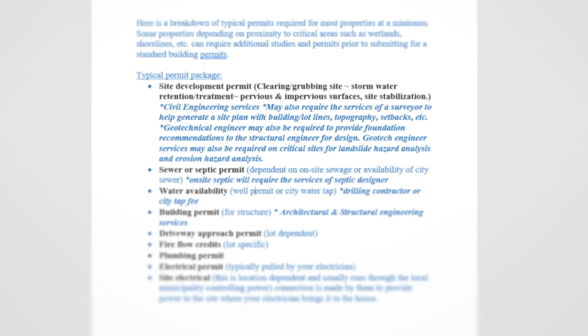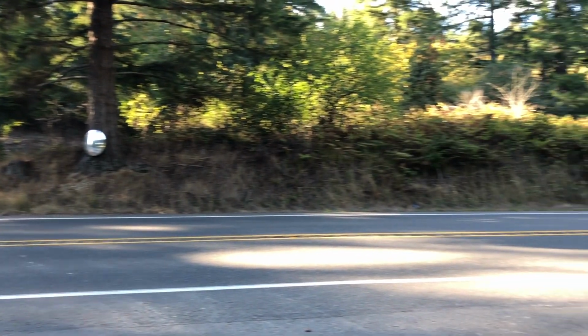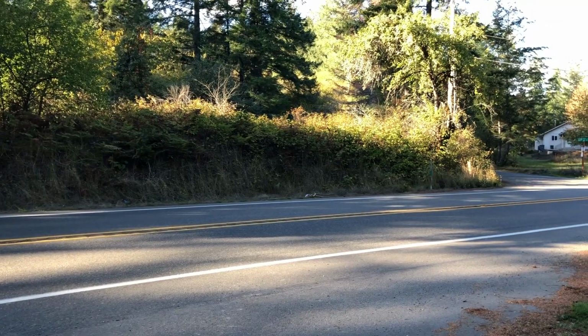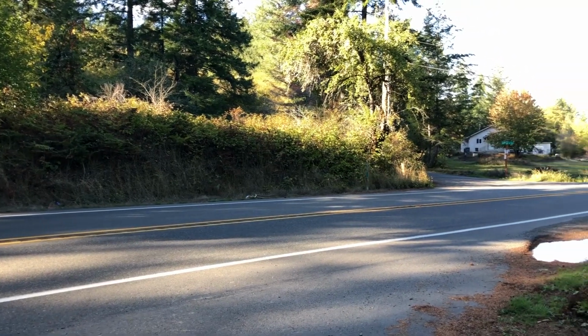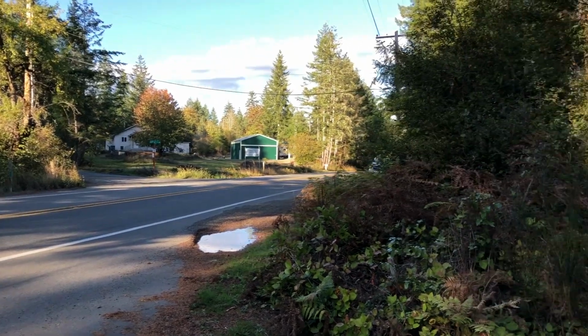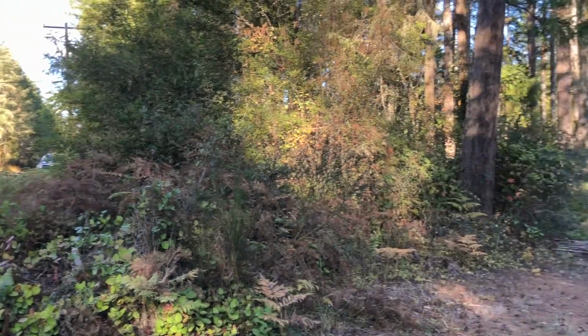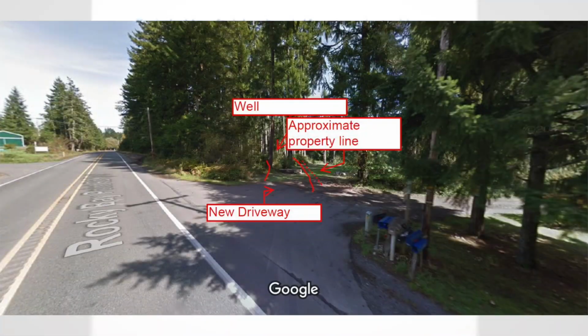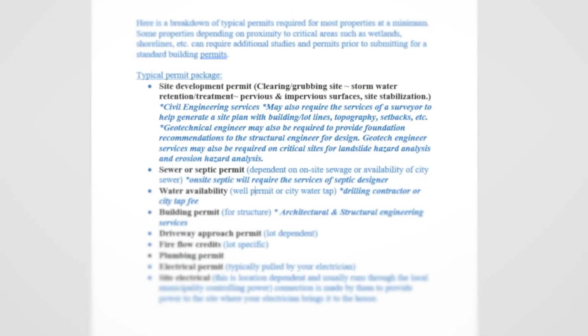Then we've got on here driveway approach for us. That was simple because we're just doing a permeable, pervious gravel driveway. So it didn't count against our impervious numbers. Correct. Which is just gravel. And it was a short run, so it wasn't a big deal.